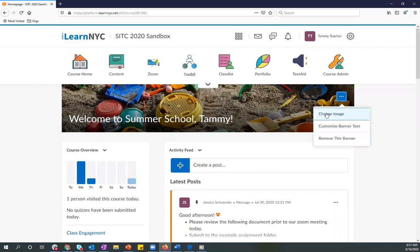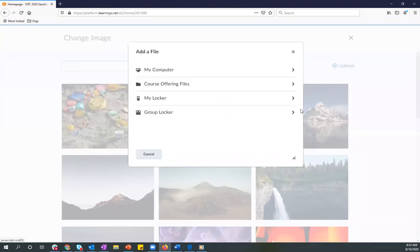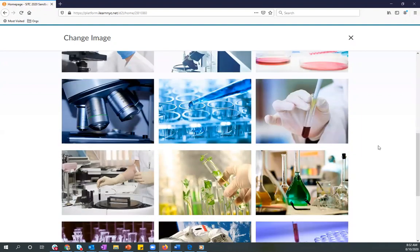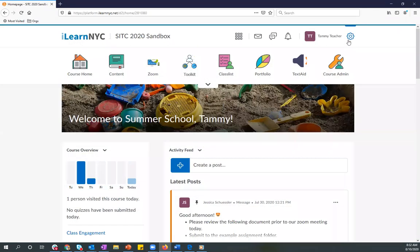If I go back to that, just want to show you that upload button, so you can upload from your computer and pull from there, or you can search by keyword. So let's say science, for example. Lots of great images you can use for science. And so you just search by keyword. So I'll close that. And then, as I said, you can also change the banner text.